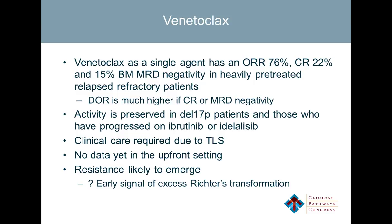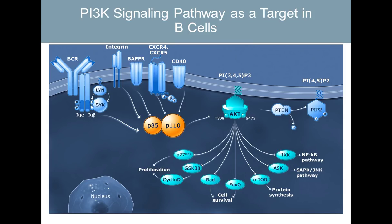This has also been seen to some extent with the ibrutinib studies, and it remains highly controversial whether this is related to the drugs or just that we're keeping patients alive longer to undergo the natural history of their disease, which would have been to transform. And we don't know the answer to that yet.